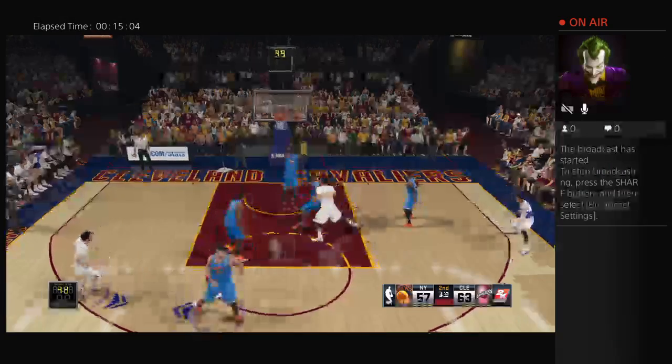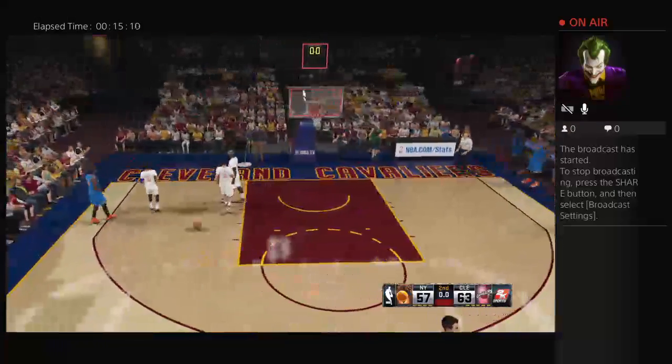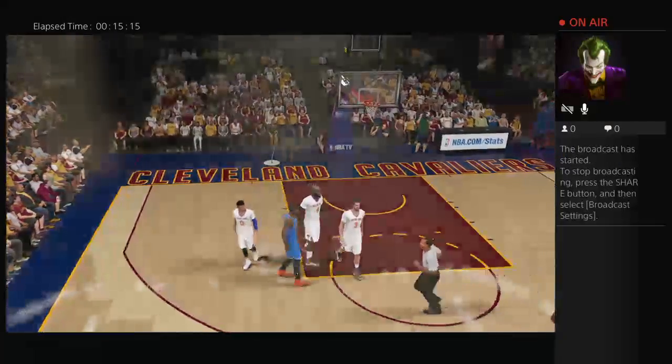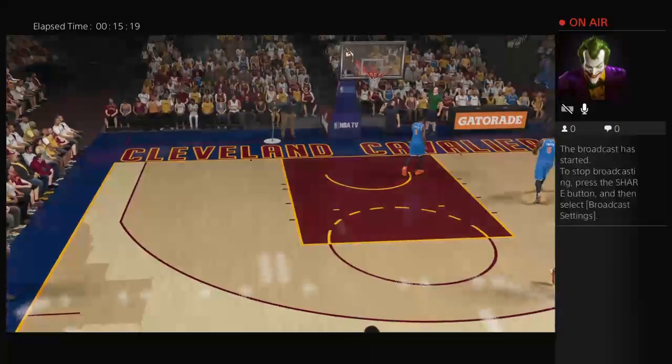Love against Calderon. It's Anthony with the drive. New York, no good that time either. He could go. No good. And so that's the end of the first half. Cavaliers ahead, up 6. And a chance now to send you over to Doris Burke, standing by on the sideline.